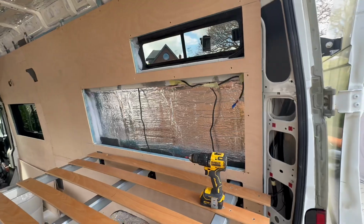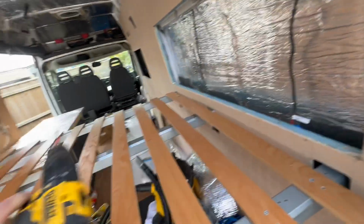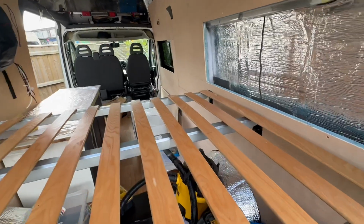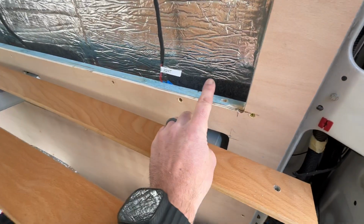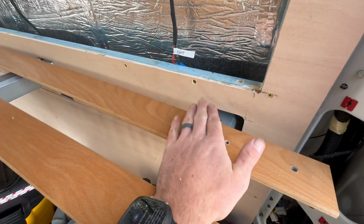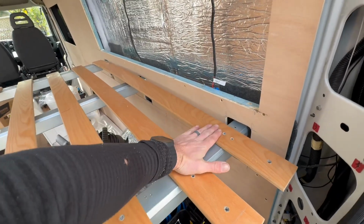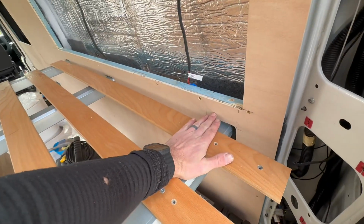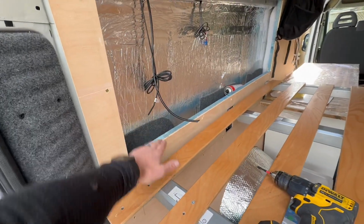obviously same this side, but I did mess up a little bit. Not afraid to say that I did. So basically I should have cut these down a bit lower to go flush with this, because when the mattress sits on here, it butts up against there, and then it's too long, and then it folds up and goes up like that into there.